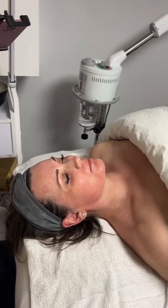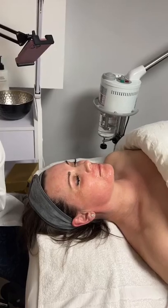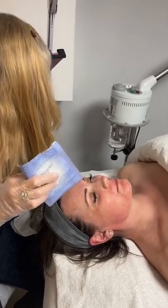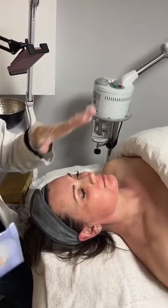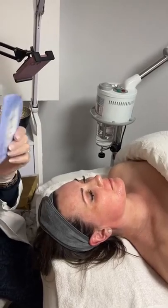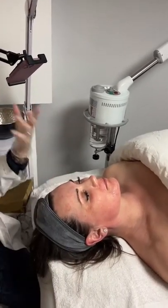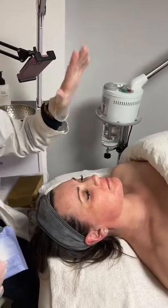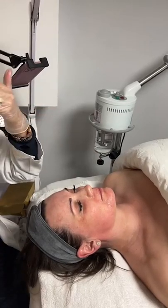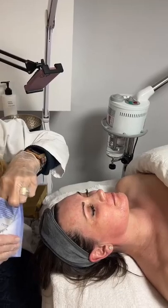So what we do now is our recovery mask. We open it up and put a mask on her face, and we let them lay here for 20 minutes to half an hour. Again, there's more hyaluronic acid and matrixyl in the mask, and it soaks right into the skin and calms it down. Then you can walk out the door. Some are still more pinky when they leave, and some, like me, walk out the door and nobody can tell I've had it done because my skin is not reactive.